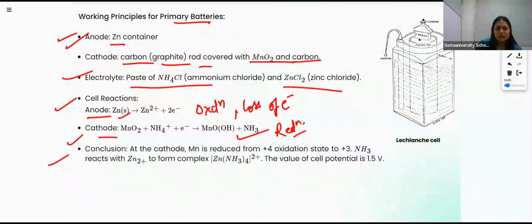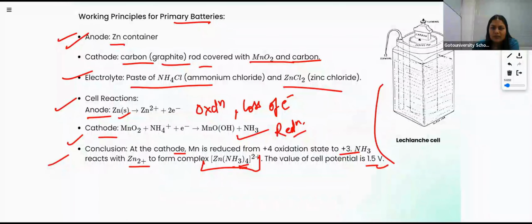So in conclusion, we can say that at the cathode manganese is reduced from the +4 oxidation state to the +3 oxidation state, and ammonia reacts with Zn2+ to form a zincate ammonium complex. The value of this cell potential is 1.5 volt. So this is how the primary batteries work.